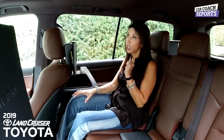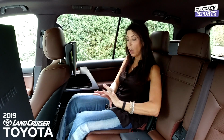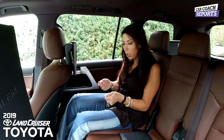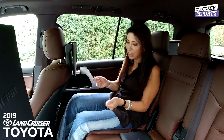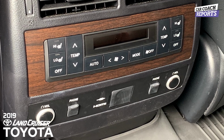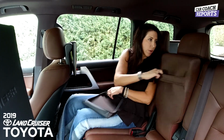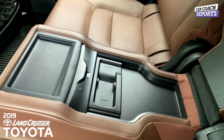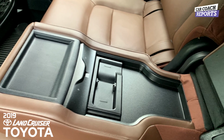You've got 2 stage heated seats. That's excellent. You've got automatic climate control, 2 outlets, in addition to volume adjustments, phone connections, and I have to say, there's so much here. I'm really impressed with all of this coming standard. The one thing that I've noticed also is you can put down this center console, room to put things. Inside, you've got more room, including for charging a phone.